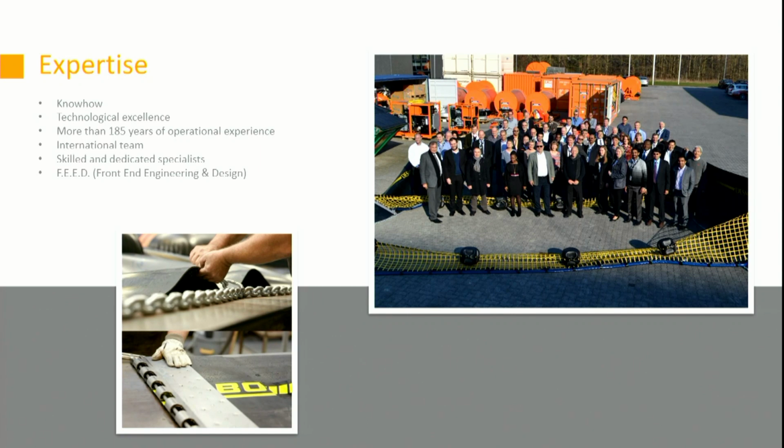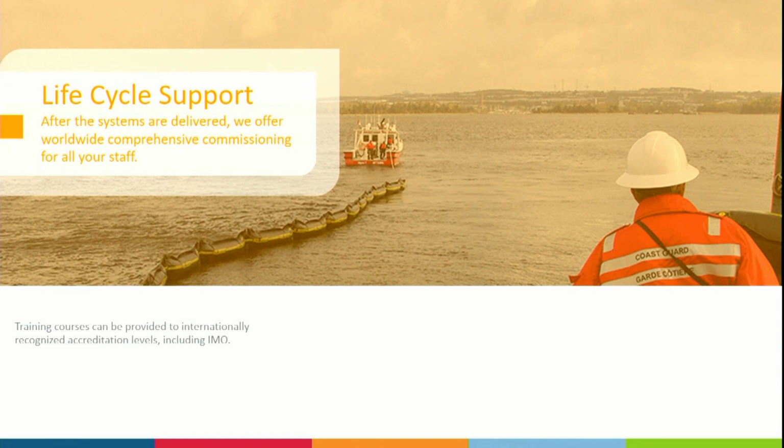DESMI itself is more than 185 years old. We are one of the oldest companies in Denmark. We have an international team, as you saw before. We are more or less everywhere in the world. We have very good skilled people, and we do specialized front-end engineering, and we do specialized designs also. We do life cycle support. Not only do we guarantee you have spare parts for 25 years, we also, when we replace old equipment with new equipment, take the old equipment back and make sure it is recycled in the proper manner.